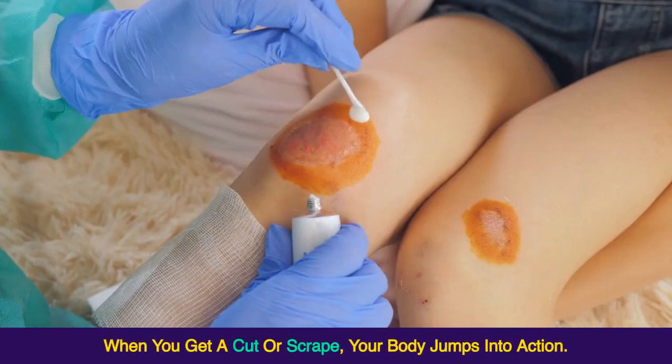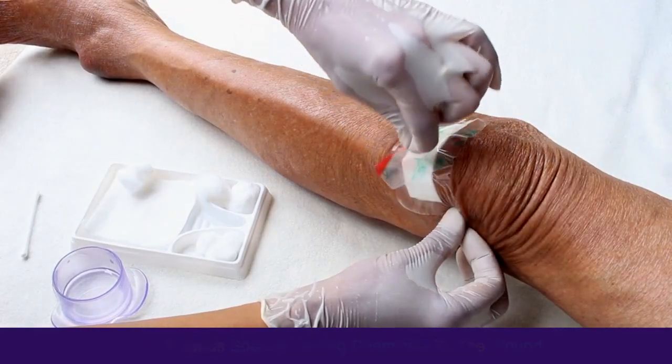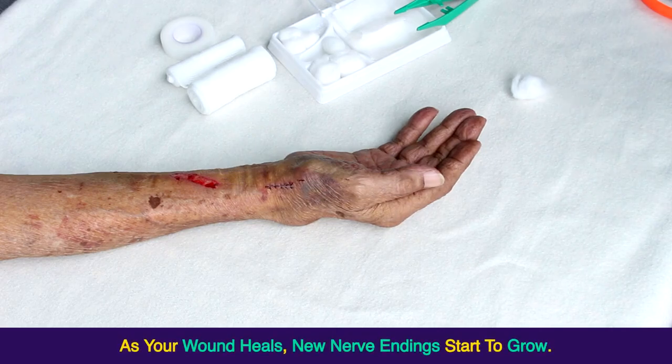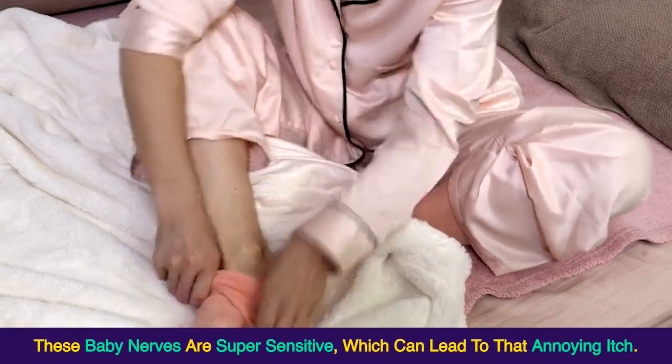When you get a cut or scrape, your body jumps into action. It sends special healing chemicals to the wound. These chemicals are great for fixing you up, but they can also make your skin feel itchy. As your wound heals, new nerve endings start to grow. These baby nerves are super sensitive, which can lead to that annoying itch.